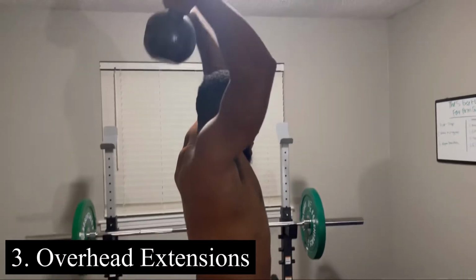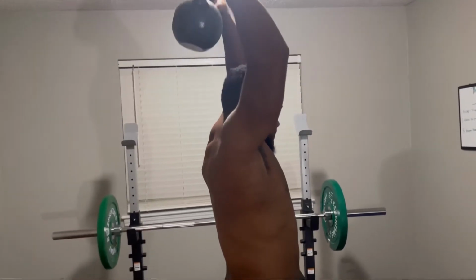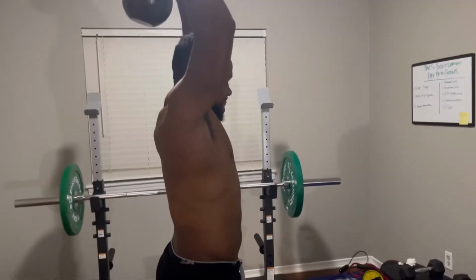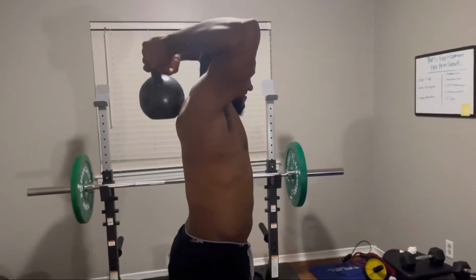All right, now moving into the triceps. Overhead tricep extensions are some of my favorite. The reason being is because it really helps you bend and extend the elbow, almost better than even a cable extension, but this will probably be the second best bet in terms of free weight, especially.